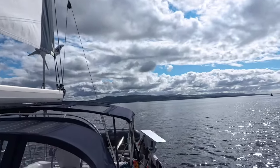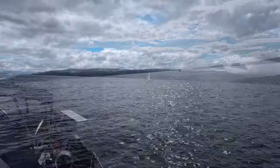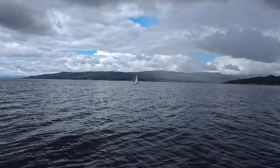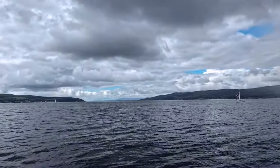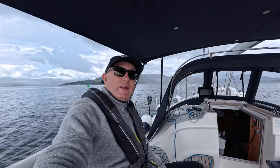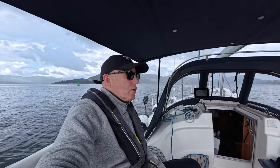Lots of little sailing boats out today, and this boat here that's closest to us, they're coming last. Everybody else is miles ahead of them. If I'd have been racing today, that's where I'd be. I'd be coming last. Right, so we are slowly but surely making our way, just turning the corner now to start our little journey up Loch Long.